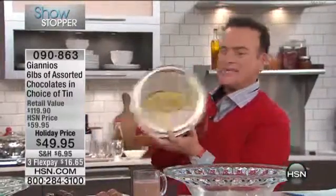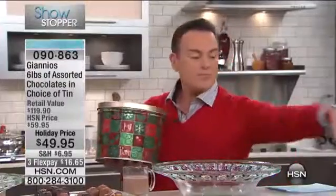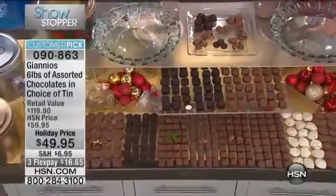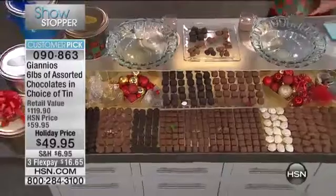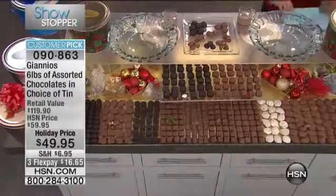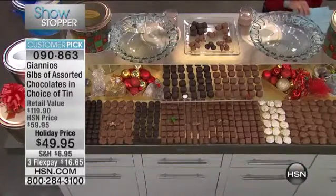Giannios is renowned since 1910 for really some of the most delicious and gourmet chocolate. We're going to show you in the front here. This is a spread of what's inside of each of your tins, 6 pounds, where each one of them are individually labeled. I want to take a moment to go through the tins so you know which ones are which, and that way you can order as we're discussing it with Adina, who is our representative for Giannios.